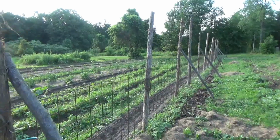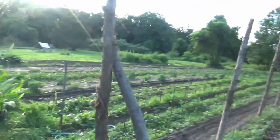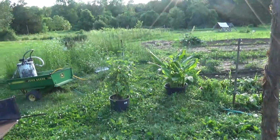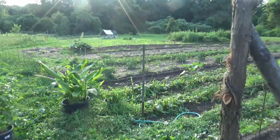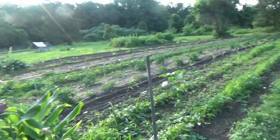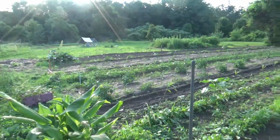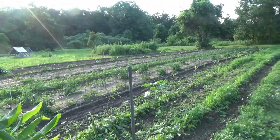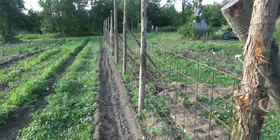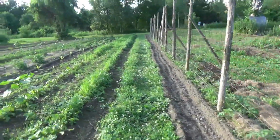I was going to do some of this other mesh stuff over here, but I don't think I'm going to do that. I think I'm going to use those for Roma cages like I have over there, except that I think I'm going to do some experiments with some 5.5-foot or 5-foot high cages and see how that works. Anyway, I know I'm rambling a bit, just always so much to catch up on when I do these tours.